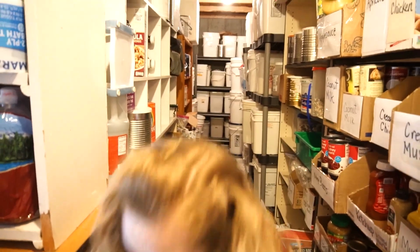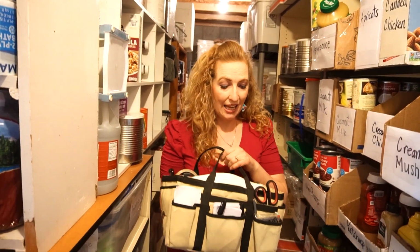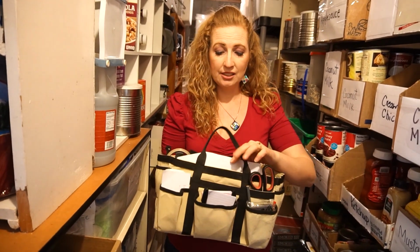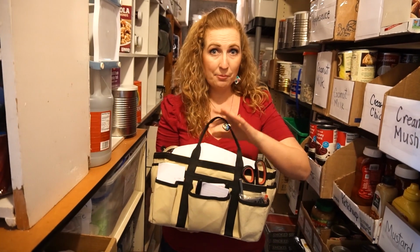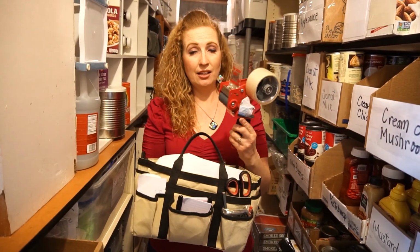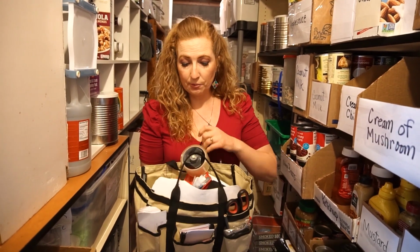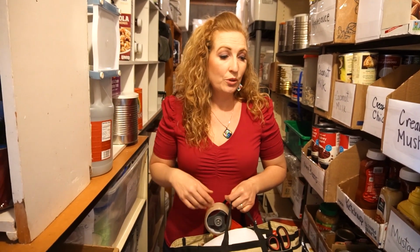And I want to show you one last thing. This is my labeling toolkit, and it's wonderful. It helps you stay in the space you're organizing by having all the tools: trash bags, scissors, markers, 3x5 cards, bigger pieces of paper, your tape gun. Just get all your tools together in your supply kit and then put them back in your supply kit as you're working so you can continue organizing your long-term storage, and then you can have everything labeled and it'll actually stay organized.